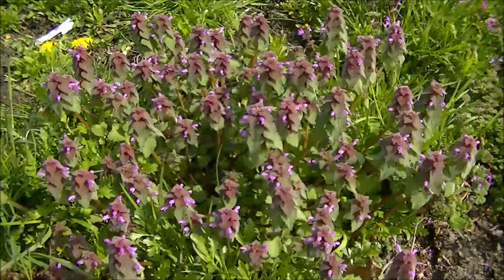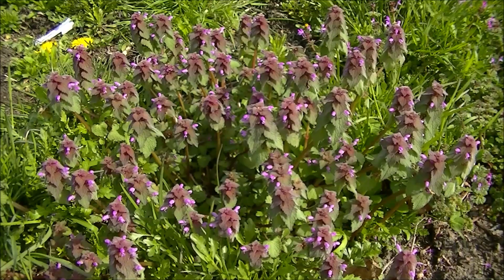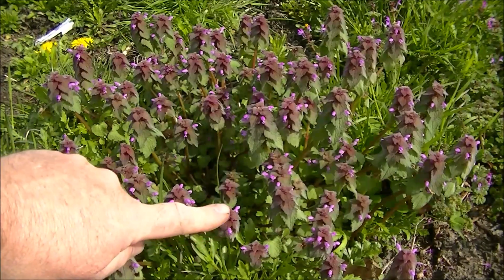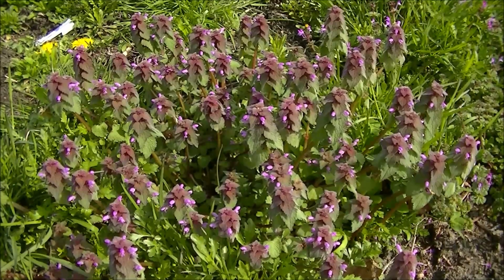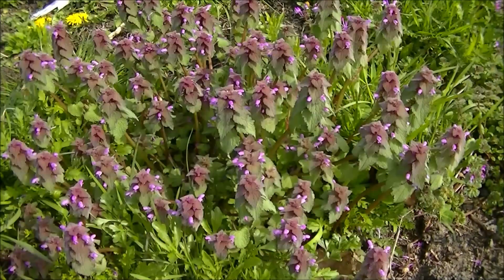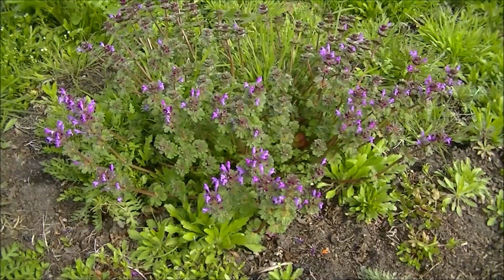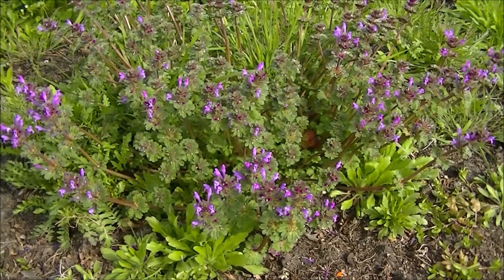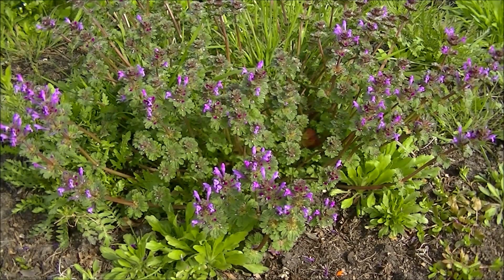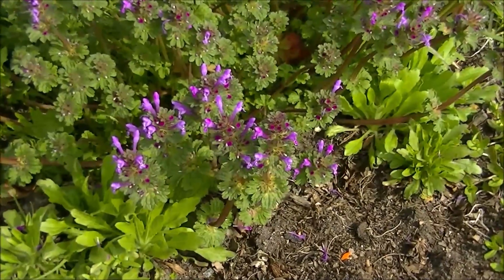So just a quick review, we have purple dead nettle. We can identify that by the little purple tone on top of the leaves here, and also the way it flowers, and the type of flower or color of the flower. And here's a better close-up of that. Now we have something similar to it. This is called henbit. Now you can see the different shaped flowers and also the color on there. Let's get a little closer to that flower so you can see it now.